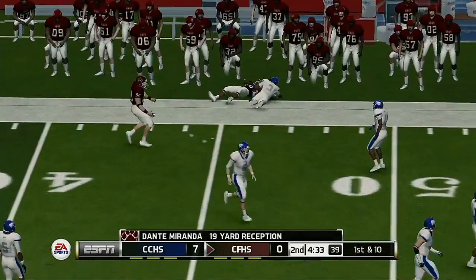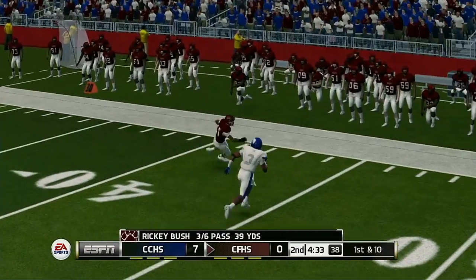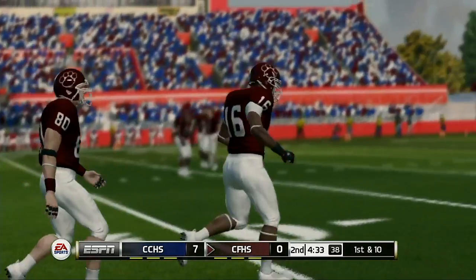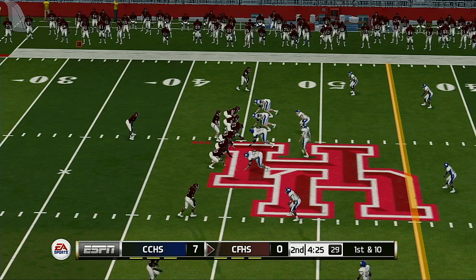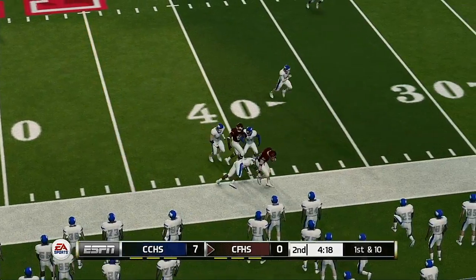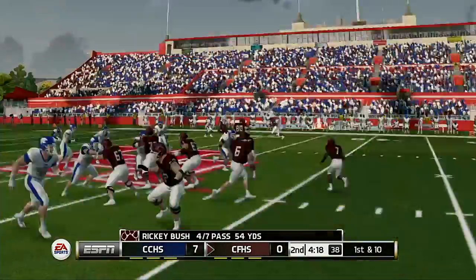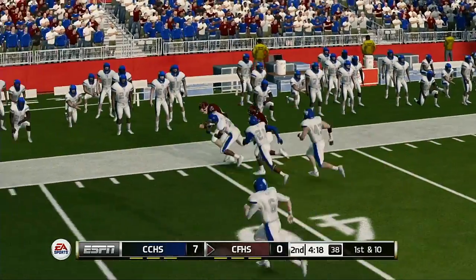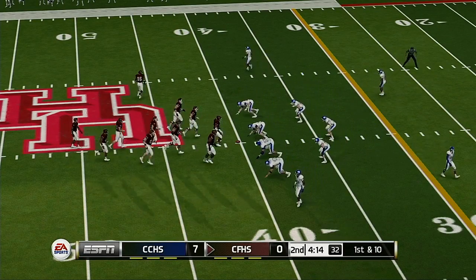Pulls down the catch, and he's got room here. He gets hit out of bounds at the 45. First down. First and 10. Ball on the 45-yard line. To that quickly, and he's shoved out of bounds at the 40. From the 40-yard line, first down.